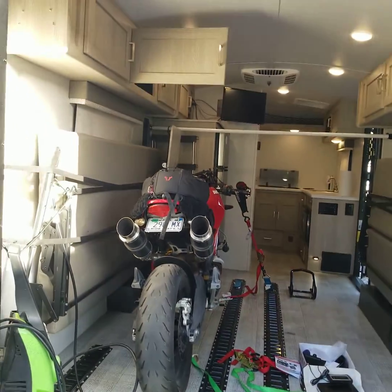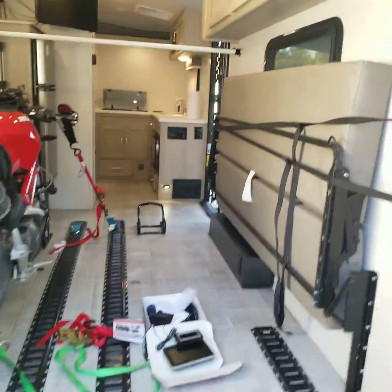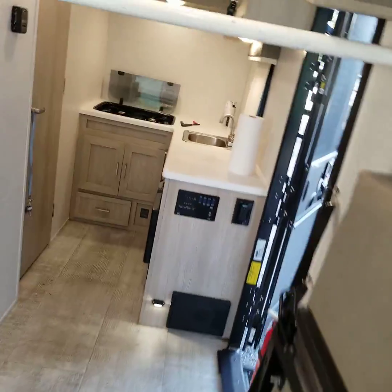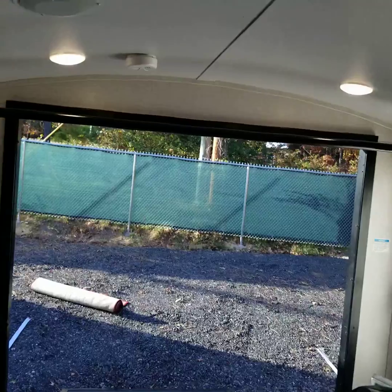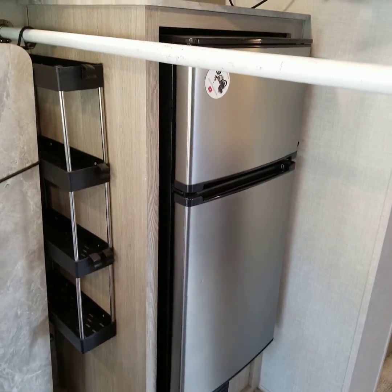Everything folds down, all the lights work, microwave, combination oven, range, bathroom, pumps, solar panels too. Pretty much this thing is running on solar right here. Keeps the refrigerator going. I put a couple extra rails in to hang all my motocross gear, then motorcycle gear. Here's a nice size refrigerator.